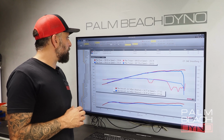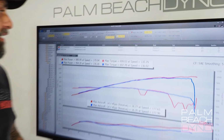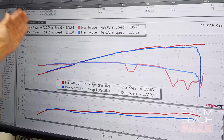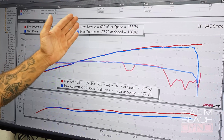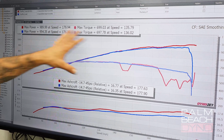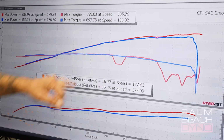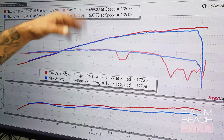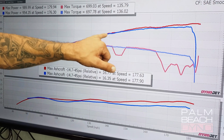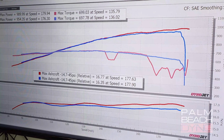These were the top two numbers that he made. The last one was 989 and 699. These are SAE numbers. The pull earlier than that was 954 and 697. What I'm gonna do is analyze the 954 numbers actually, even though the 989 was higher, because we didn't get a great RPM trace on the 989, and if I map it versus RPM, it's not gonna map out correctly. But what you can see here is it was mostly the same, and then we just cleared up the tune up top just a little bit.